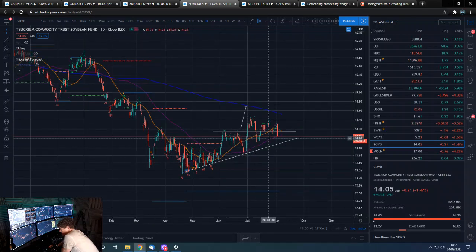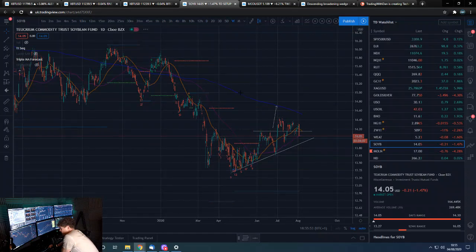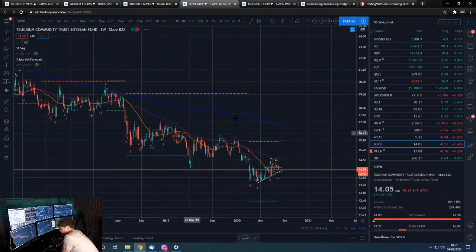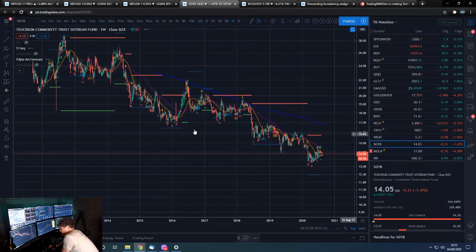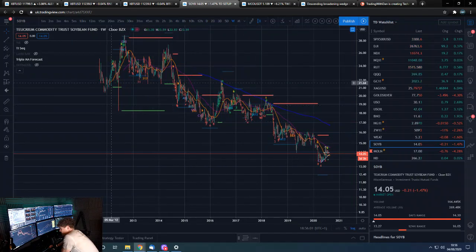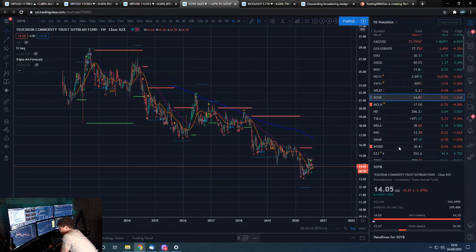I personally feel, biased by my fundamental views, that we are potentially forming a base here. But there's your long-term chart. This is what we're looking at since basically 2012. So do we think we can see continual decline in these? I don't think so, but hey, anything could happen.